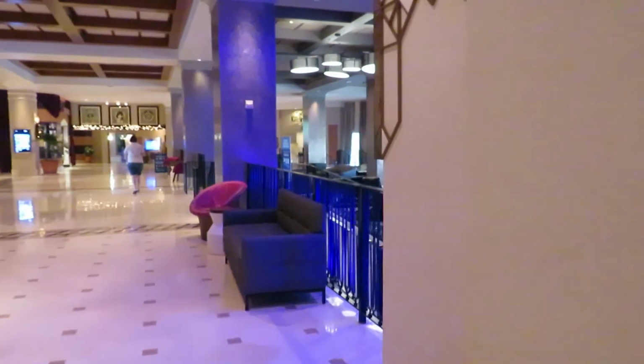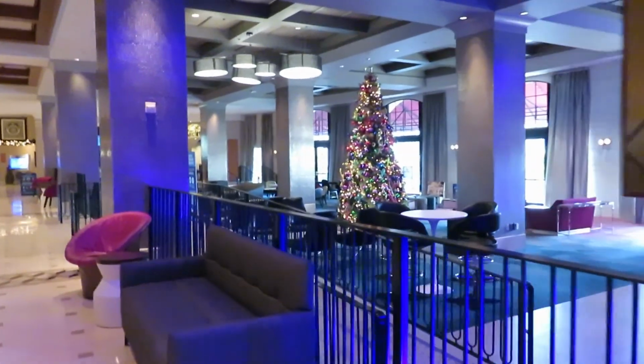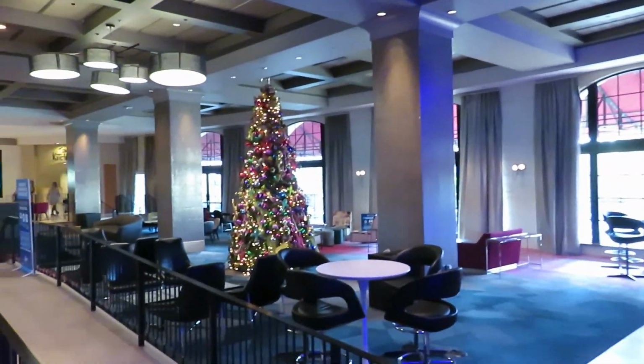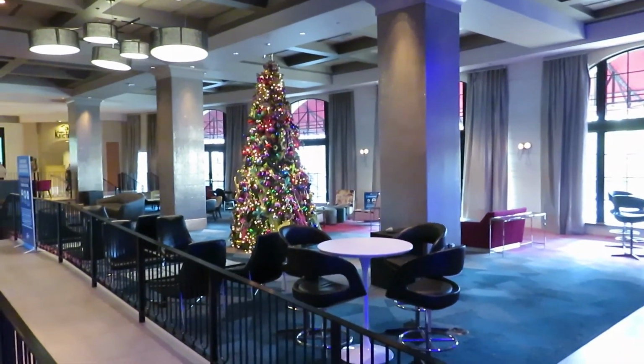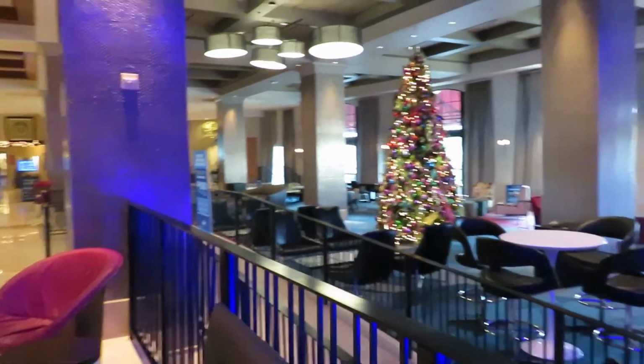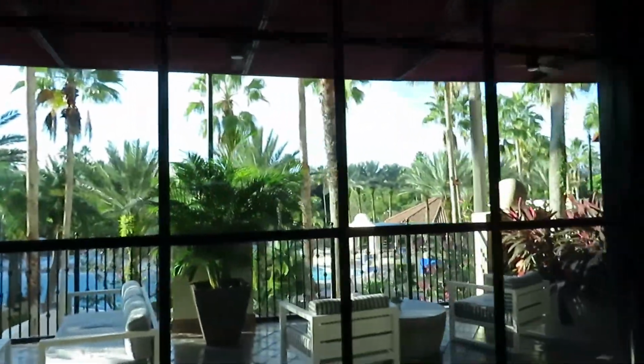Again, that's the Velvet Bar. And then they have this real cool area where they will have live music playing out here. Again, I'm not sure all of what they do because of COVID, but they have in the past when we've stayed here before. The tree's gorgeous. And now here is a view of the pool, and we will walk out there.